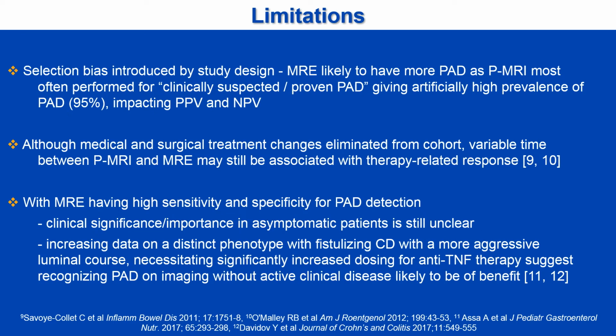Although MR enterography has low specificity for detecting clinical disease, this was unexpected, as MR enterography may be able to detect early subclinical disease, such as tracts not reaching the skin, giving rise to a high false positive rate. The variable time between the two studies may also be a factor. Medical and surgical treatment changes were not eliminated from our cohort, and therapy-related response may have contributed. MR enterography has high sensitivity and specificity for perianal disease detection. The clinical significance or importance in asymptomatic patients is still unclear.